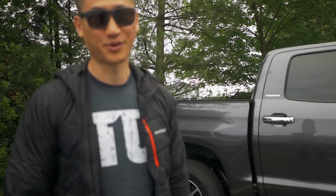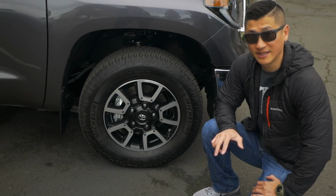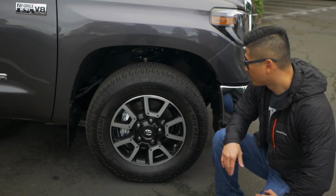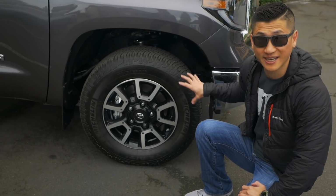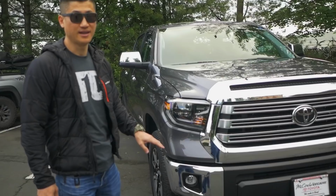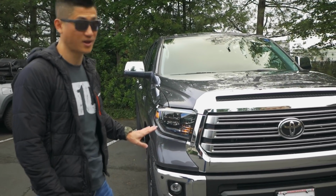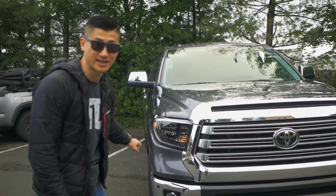So let me give you a tour of this truck. The Toyota Tundra in the Limited configuration with the TRD Off-Road package comes with the 275/65 18-inch wheels and tires. These are the TRD Off-Road rims that come with this truck. As for the lighting, it does come with all LED fogs, LED headlamps, and LED daytime running lights.